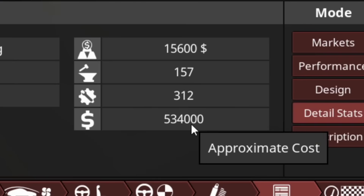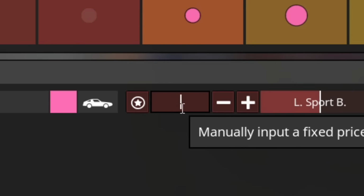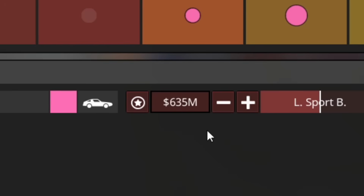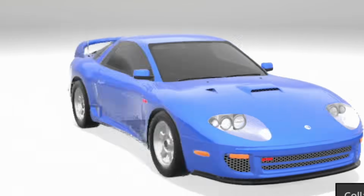Well done you. Approximate cost, is that to build one car or for the actual cost of the car? 6.7 grand, I'm not selling the car for that. I want 635 million. Yeah, who's gonna buy that? No one. Day ruined. Right, it's exported. I feel a toge race coming on.